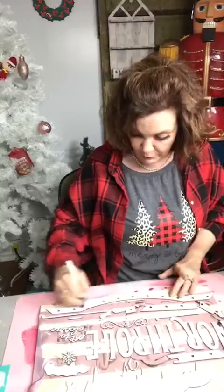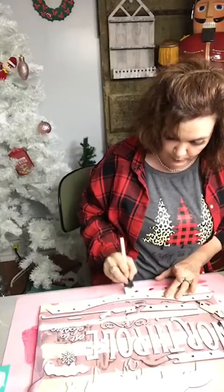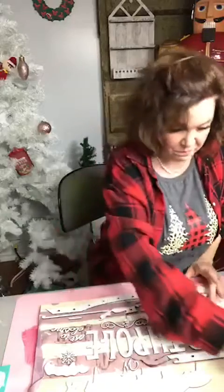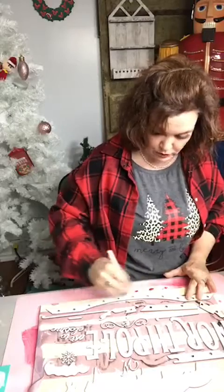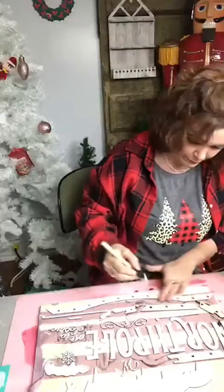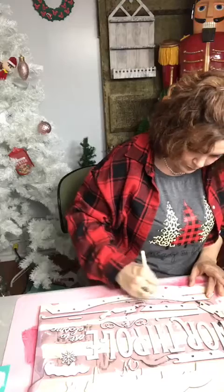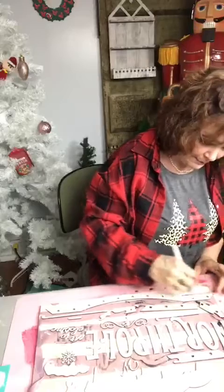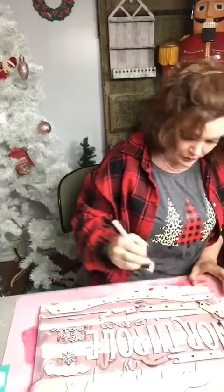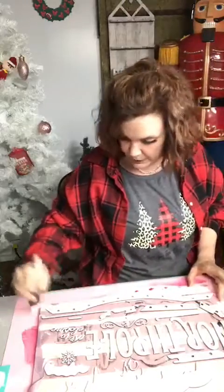You could even do that with the red if you wanted to, but then you're not going to see the score lines as easily. So I'd probably still brush that, but I'd take chalk paint white and just spray paint this, especially if you're doing multiples of them for a craft show. You could just line up like 10 of these in a row, right? And just bang them all out. Sometimes sitting there with the paint pens or the paintbrush and doing the same thing over and over 10 times isn't quite as fun. Got a little wad of paint in there, but it's going to be okay.